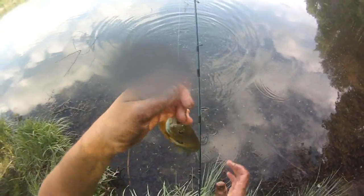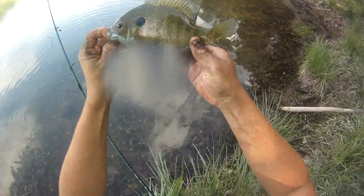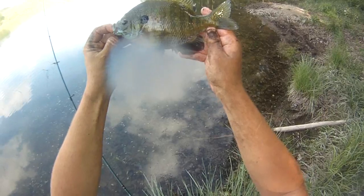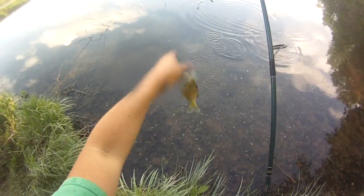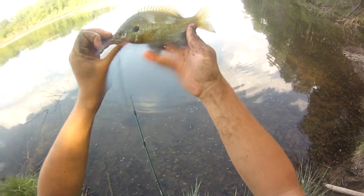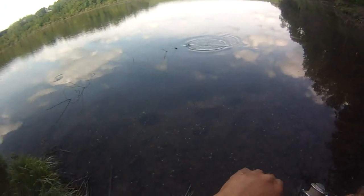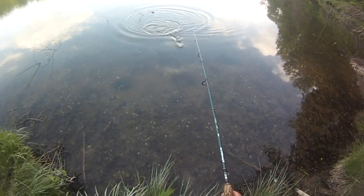Yeah, there's a solid gill. Not bad. Lippable. Another 8 3/4 probably. Decent one. At least 8 1/2. You must present the worm to the fish, and the fish must accept.